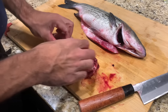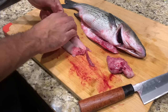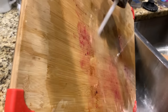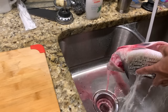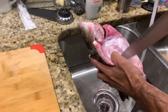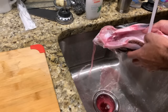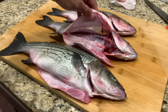All right, so it looks like the stomach is actually pretty empty. Got the heart, the liver. So we got the milt. Throw away the guts. And we're gonna wash out the belly. Pop the swim bladder. Alright, we got them all clean on the inside.